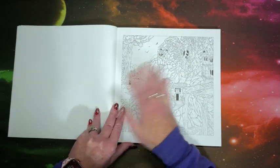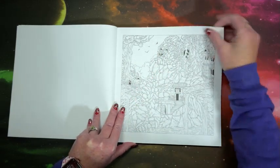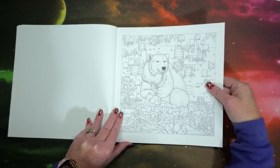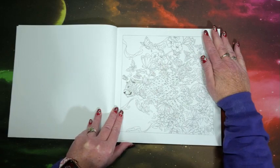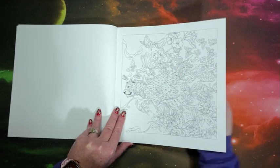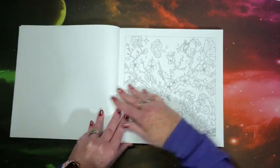Like I stated in another flip through, I think it was of Johanna's, I get so overwhelmed when I look at pictures like this that are just so busy and so detailed. Oh, isn't that cute? But I have to remind myself, oh, look at all the butterflies. Just concentrate on a butterfly or two for that coloring session. Put it aside, pick it back up again at a later date. Concentrate on another aspect.